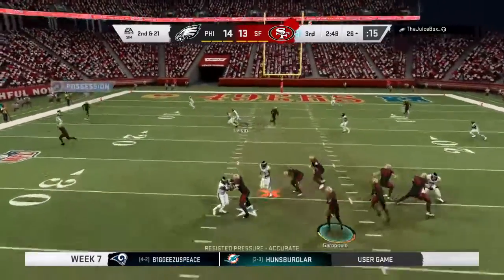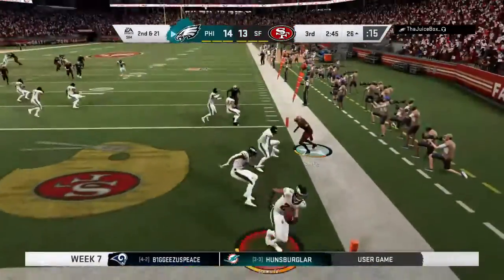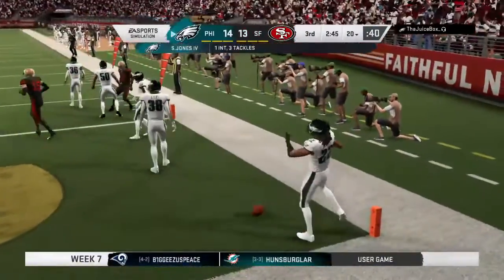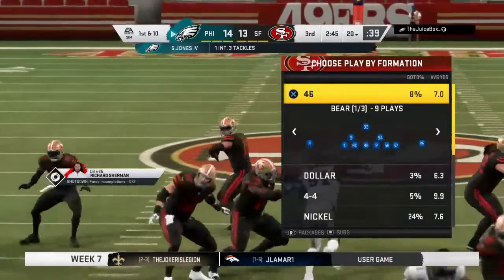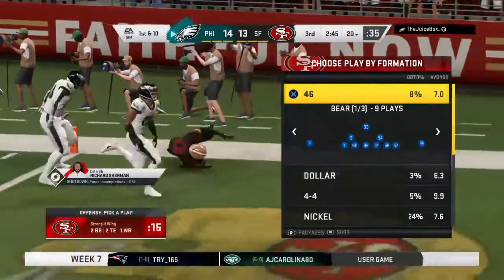Now Garoppolo throwing on second. And this is going to be intercepted. Picked off by Sidney Jones. First possession of the third quarter, an interception, so maybe a second-half tone setter.